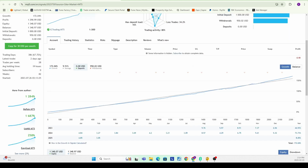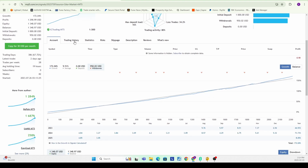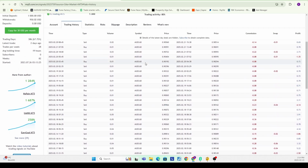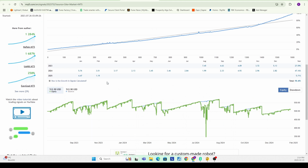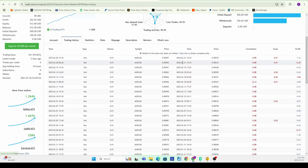And here we can go through a couple of his other signals. This one is the uphill ECN, and this one here is trading primarily Aussie CAD. So Aussie CAD seems to be his favorite pair, which makes sense for this type of system. It is a pretty good candidate. And here we can see the equity slash balance line. There's a clear detachment indicating that, yes, indeed, this is a grid martingale as stated.